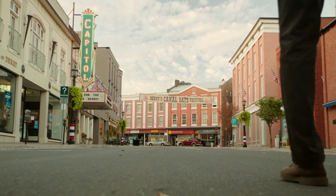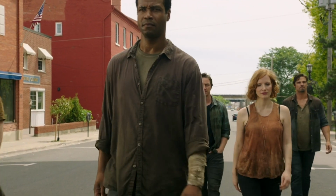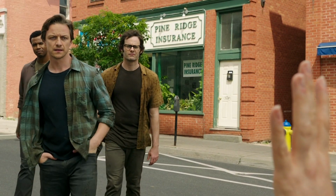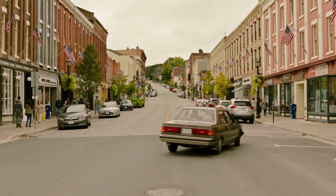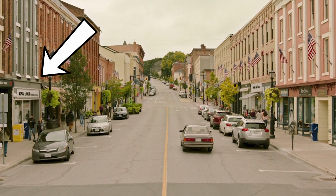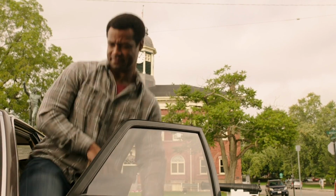Then, at the end of It Chapter 2, when all is set right by the adult losers, the camera pans over the town of Derry, which is back to its idyllic Maine setting and free of the threat of child-eating monsters. However, there's still one problem. A sign for the exclusively Canadian real estate company Royal LePage is visible on one of the buildings, which gives away the fact that this isn't Maine at all, or even the United States.